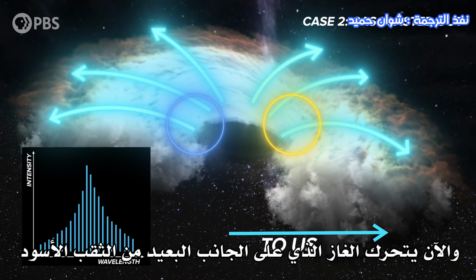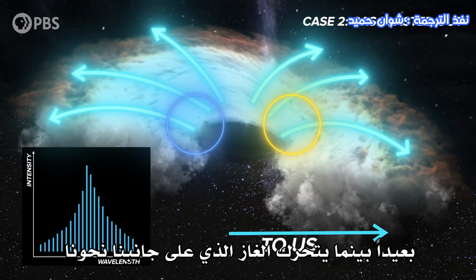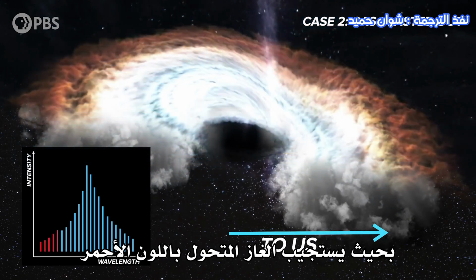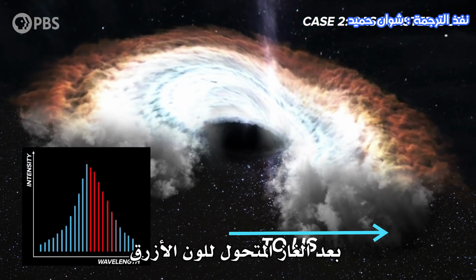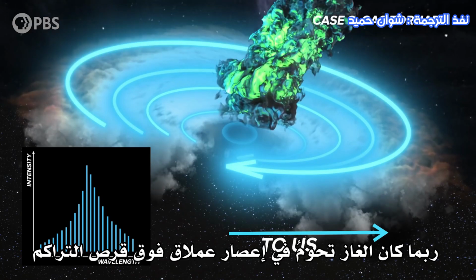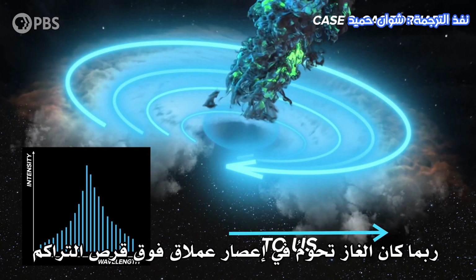And now the gas on the far side of the black hole is moving away, while the gas on our side is moving towards us. So the red shifted gas responds after the blue shifted gas. Oh, and I forgot the third option. Maybe the gas is swirling around in a giant tornado above the accretion disk.